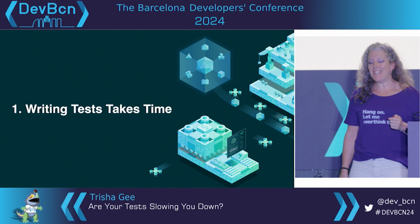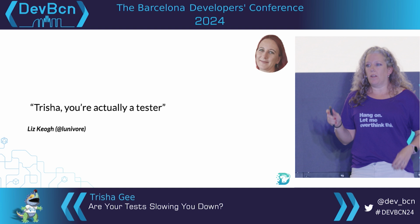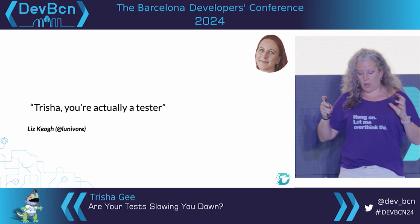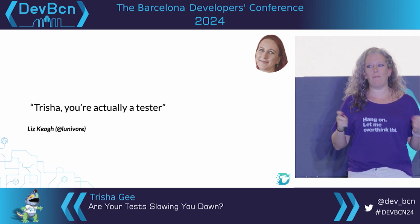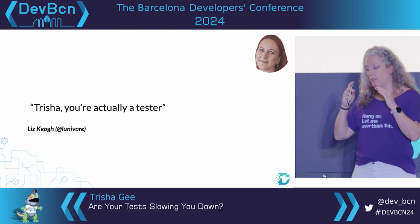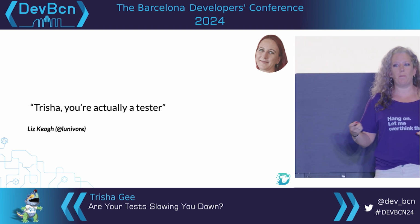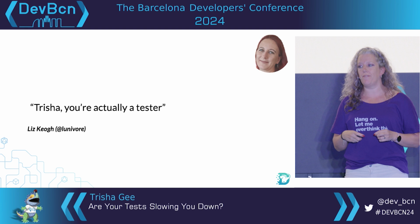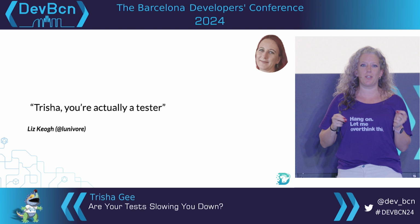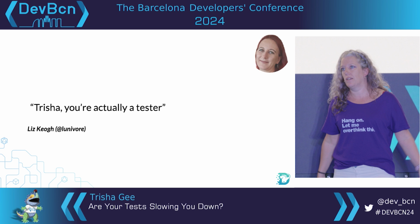So writing tests takes time. I do want to caveat this bit as well. When I was speaking to Liz Keogh, another speaker when we were in Australia, I was talking to her about automated tests, and she said that I'm actually a tester, which I thought was very weird because I'm a developer, not a tester. But she said that the way that I think about testing is often the way that testers think about testing. So when I talk about testing, I don't always come at it from the point of view of a classic developer, because I quite like that viewpoint of, oh, let's see if we can write some more tests. So some of this stuff may or may not resonate with you if you're not really a testing kind of person.